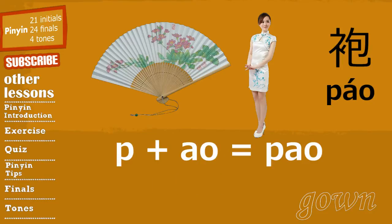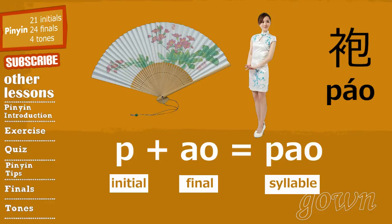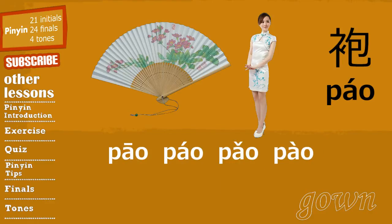So, use the same Pinyin technique. 坡袄, 袍. It used the second tone, so 袍, 袍.